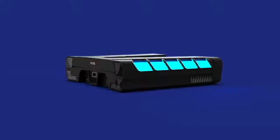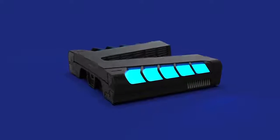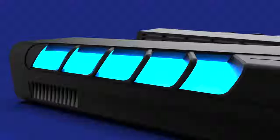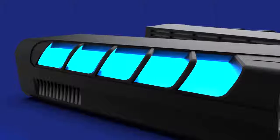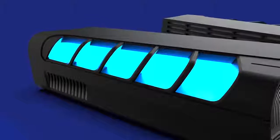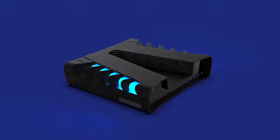Now, Sony will very likely add some blue LED lights to the intake and the outtake cutouts, so we added some lights as well. In our case, we actually made the water cooling tubes glow in blue, and this is something that's quite easily doable by Sony, by the way, and I think it looks nuts. I think it looks really, really good.